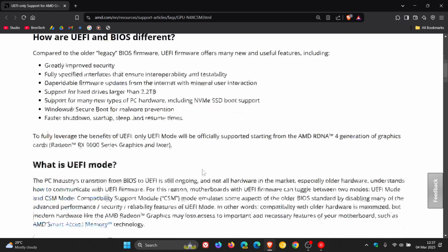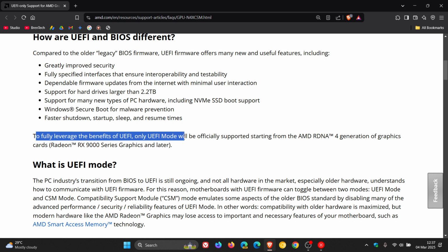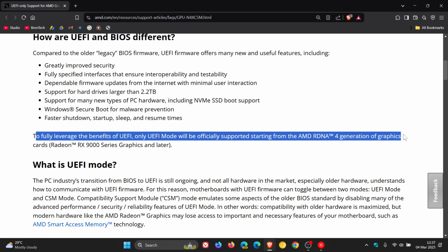Now, here we can see that AMD says to fully leverage the benefits of UEFI, only UEFI mode will be officially supported starting from the AMD RDNA 4th generation of graphics cards, also known as the Radeon RX 9000 series graphics and later. So just take note of that. So basically, this is a very similar requirement to what Windows 11 has, where it also makes Secure Boot mandatory, which is also UEFI, which Microsoft says enhances the OS security, which obviously has been met with quite a lot of debate in certain circles.